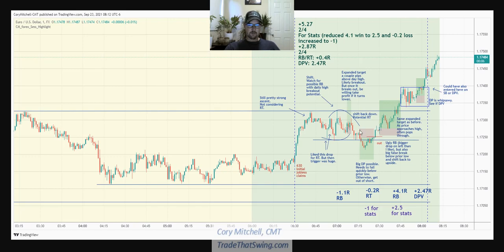Here, shift back to the upside. We've cleared above this prior swing high, the pullback, the shift up. This one does work out. I held it for a much bigger profit because I said, hell, we just tried to break out the bottom, we're probably going out the top of this thing.